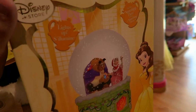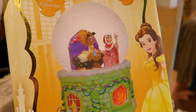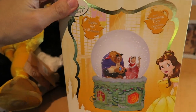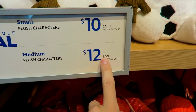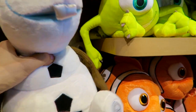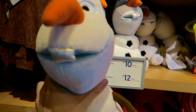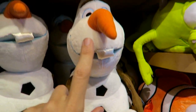Look at this. I have never seen this before. This is a snow globe. I don't think I've ever seen this before. It's $70. These plush characters, this is a deal. $10 each for the small. Medium, you get 12. These are great. I guess this is a medium or is this a small? I don't know. You can get an Olaf for either 10 or 12. I'm not sure if this is a small or a medium.